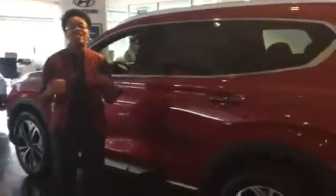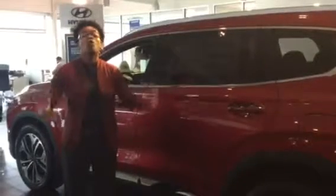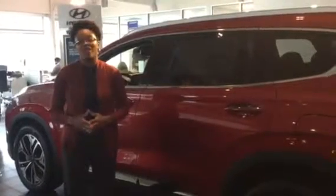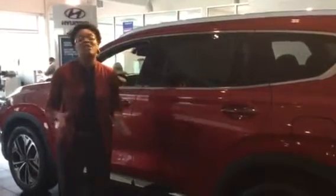These are just a few of the features that can come equipped in your Santa Fe, but the best thing about any of our vehicles is that it comes with a new car warranty. 5-year, 60,000 new car warranty, 10-year, 100,000 is the powertrain. Exclusively here at Tameron Hyundai in Hoover, we'll double that warranty to 20 years and 200,000 miles. Listen, this is an amazing vehicle. It drives wonderfully and can come equipped any way you desire.